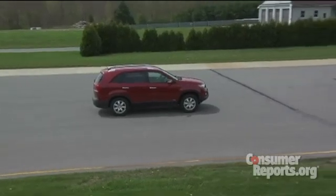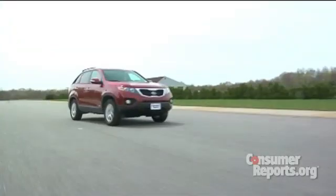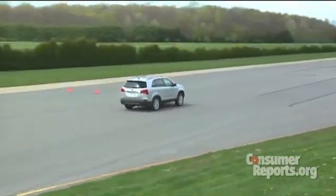This time around, the Sorento comes with a 4-cylinder engine. The 2.4-liter, it offers adequate power. Now, it's pretty well refined, but it does get a bit raspy under hard acceleration. We have no such complaints about the optional 3.5-liter V6. That engine is refined, it sounds good, it also has plenty of power.